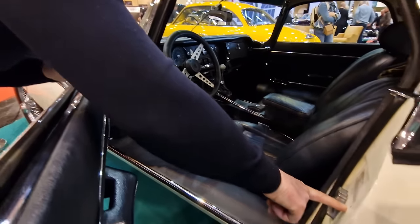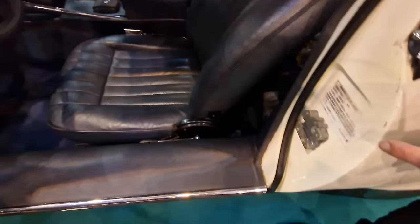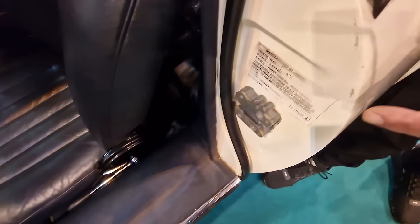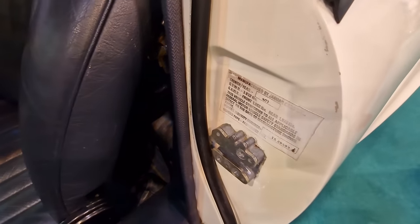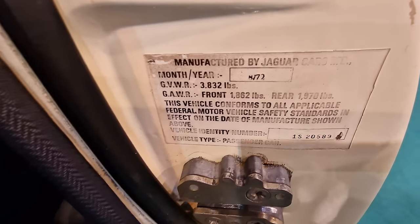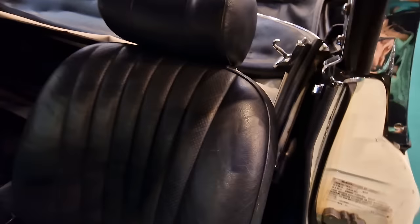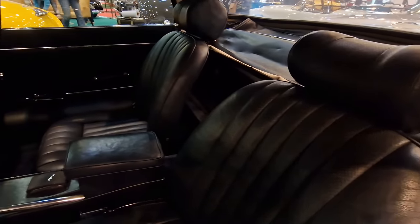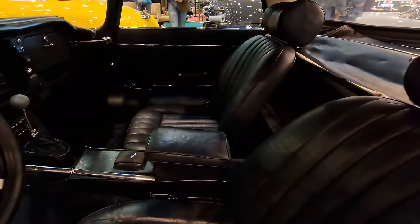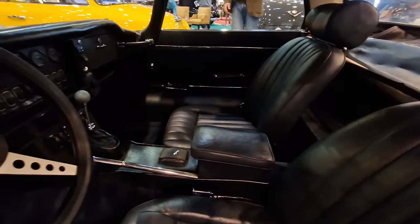Manufactured by Jaguar. Is that the number here? So this is a federalization tag for US delivery, I believe. But you can see the date of manufacture there. Late 71, 72. No, that's series 2. 69, we put those on. 69. Yeah. Texas 87. Oh yeah, that's a good sign.